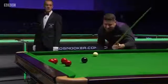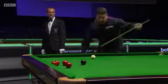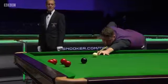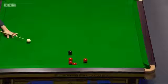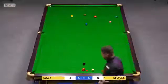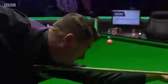He's played one cannon wrong in this frame so far. I think it's a bit wide. Maybe he should have played it a bit harder. 16. I think a bit harder would have come out nicely. He tried to control it in. Two more reds and colours needed.